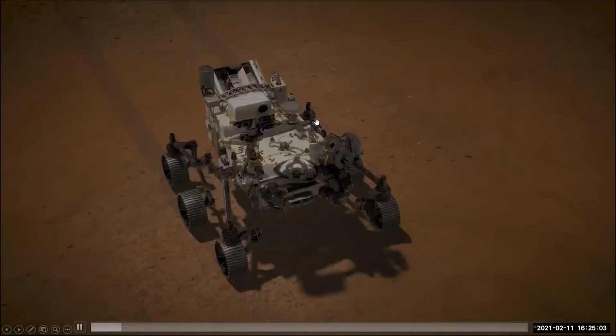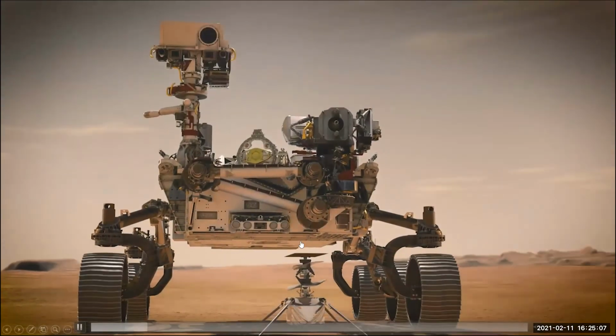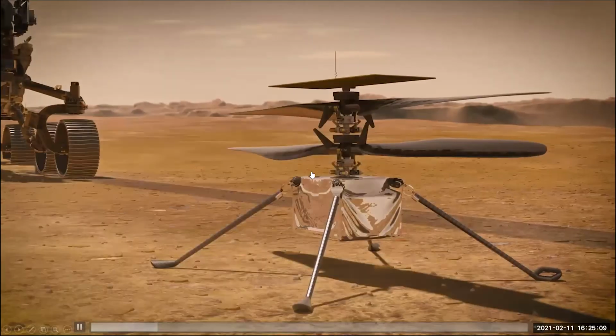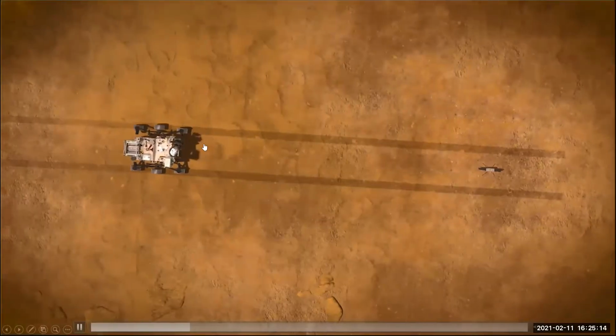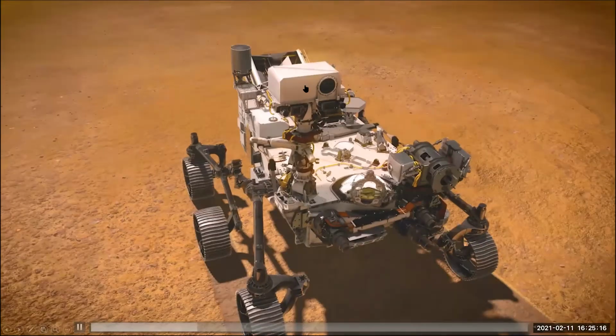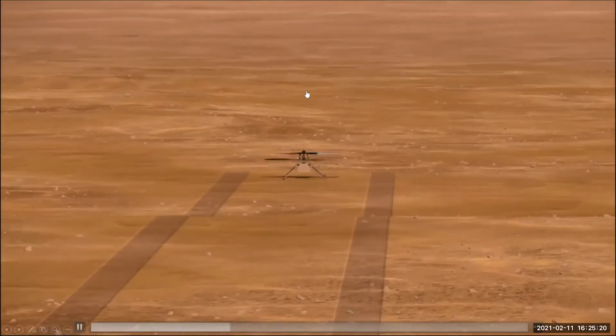So again, only 4 pounds. It's going to be dropped off from the belly of the rover, so it'll be just sitting there on the surface. The rover will drive a little distance away so that it can take those cameras that I talked about and look back at the rover. And it can fly up to 5 or 6 times.